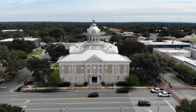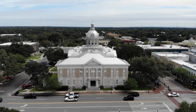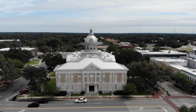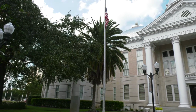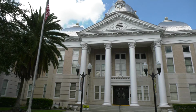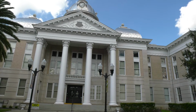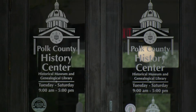Pride in the community is often represented by public buildings. For 80 years, Polk County's courthouse was a place where history was made and important public matters unfolded. Today, the courthouse remains as a symbol of the community, proudly preserving and celebrating the county's rich historic and cultural heritage. The transformation from the courthouse to the Polk County History Center took more than 10 years and $3 million to complete.